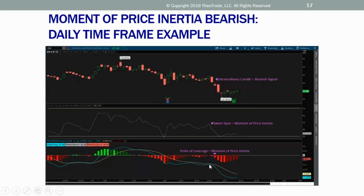Look at the MACD. It gives a nice, beautiful head fake right there. See how that? Now look at the momentum histogram. See that?